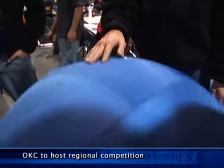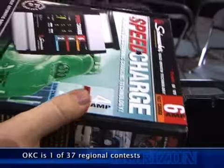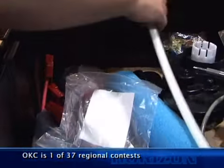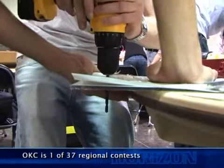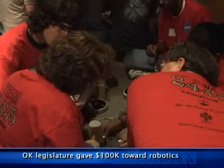And that way we can fit it into the field space that we've got. It seems pretty complex so far, and I think we're going to have a lot of fun. But this year, Oklahoma rookie teams got a little more than a kit of parts and game rules. Using the material provided by First Robotics, build a robot that will move forwards, backwards, left, and right in a half a day.